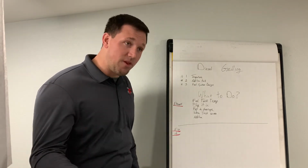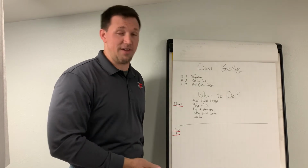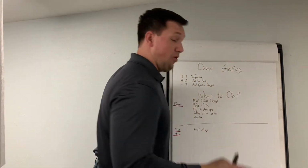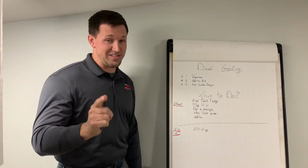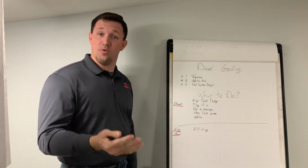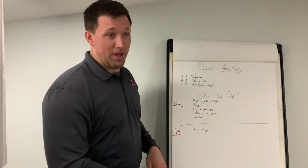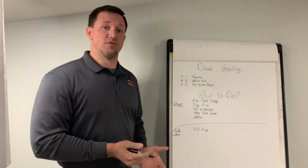But now you're putting 40 degree fuel in on top of 10 degree fuel, negative 5 degree fuel, 0 degree fuel. So that leads me to another point. This is a quick tip. Don't run your tank completely full in the wintertime. When it's super, super cold, run it between half and 3/4 of a tank.